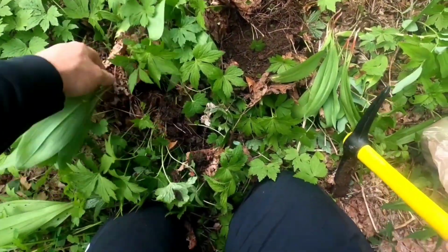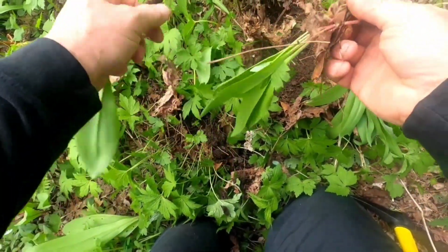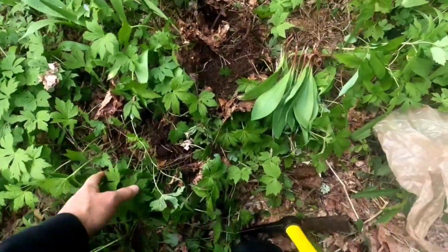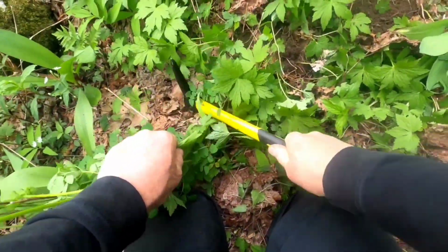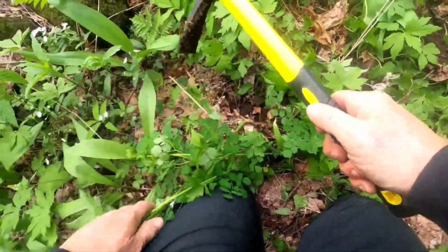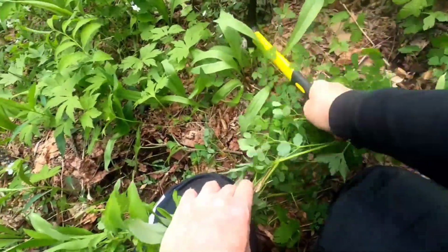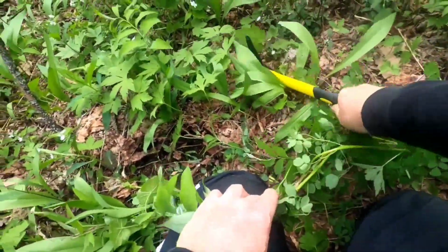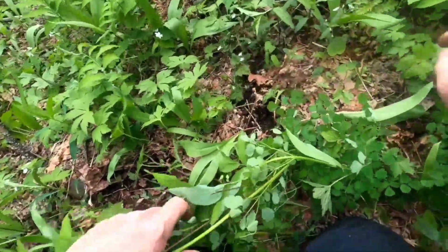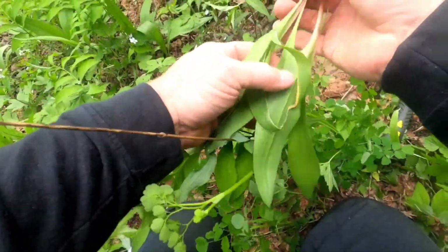Some of this is rocky. I'll just start piling them up like that and get into some bigger patches here, hopefully. I like when you get like this, right? Well, of course, there's a big rock right there. But when you can get 5 and 6 in one pull.